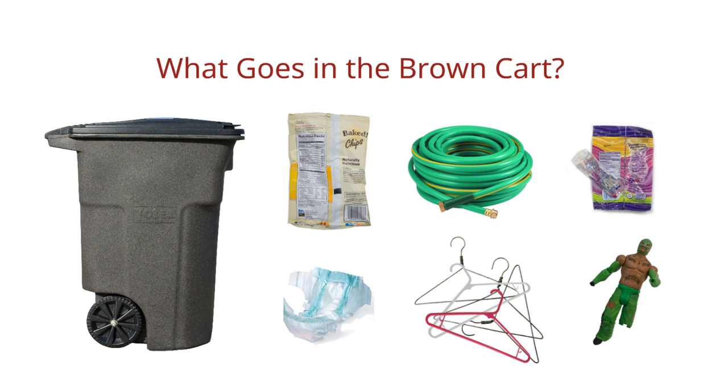The thin plastic wrapper actually just turns really sticky, almost like a piece of gum, and then it sticks to our recycling machines and it breaks them. So we do not want that to happen.